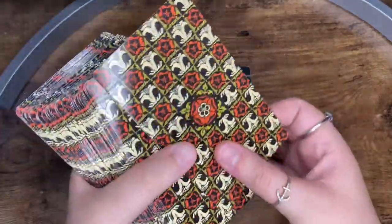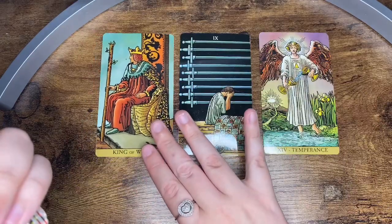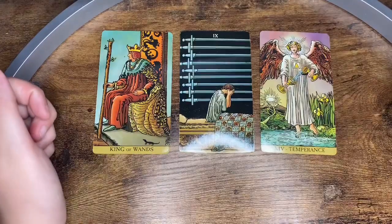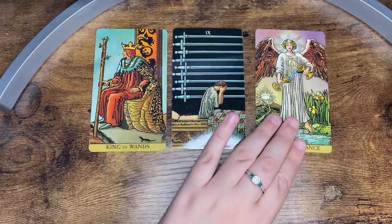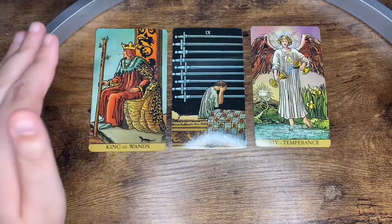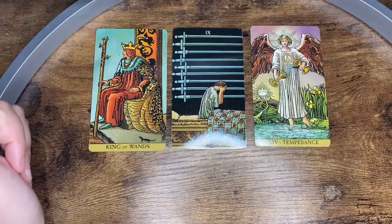And I know a lot of the times that this spread is used for past, present, and future type readings, which I do use it for, but I feel like the way that I prefer to use it is a bit different. So for example, whatever the situation may be, the question that I have, I tend to look at the cards as mirrors of my emotions, my inner, deeper thoughts. I don't really look at them as events. So I don't look at it as, this is the event of the past, this is what's currently happening now, and then this is how the future plays out. Me personally, I don't read the cards in that way.